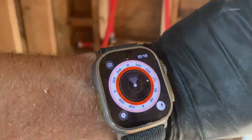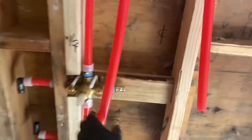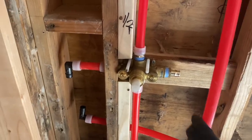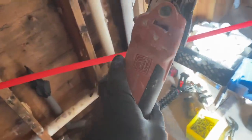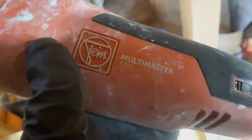All right, 1019, this stupid thing, put compass on. Here is the first thermostatic shower control. We use the oscillating tool, all right? Not Team Red. This is the original, I believe, by Fein, the MultiMaster. The MultiMaster 500.